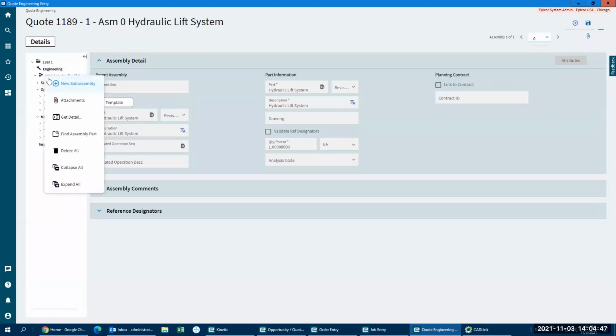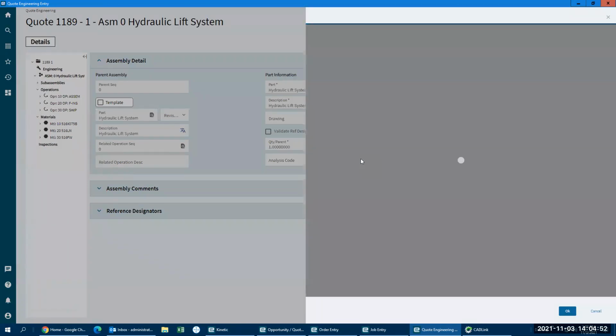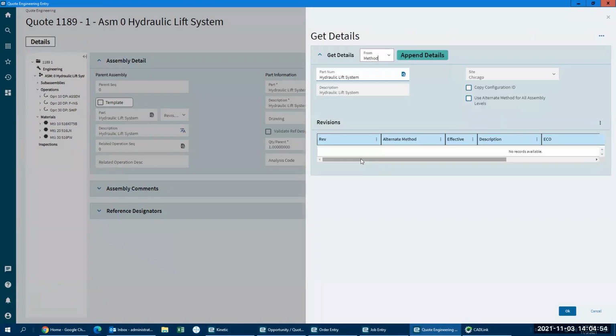And then the easiest way, and probably the most common way to do it, is when I click on this and I do something called get details. So what get details is, it's using a template or copying from something that already exists. So a lot of companies I deal with will have a spreadsheet for estimating, and they might save them as templates, as a starting point, and maybe different templates for different types of products or quoting. But they've all got a series of tasks or operations with labor in them, and they've got a list of materials, and they'll use that as a starting point. And that's exactly what we're doing here.